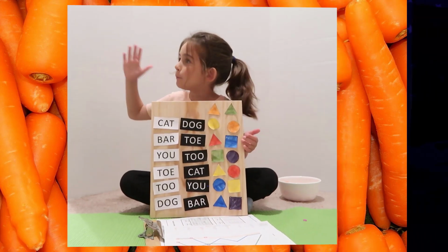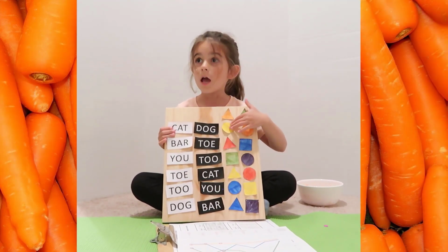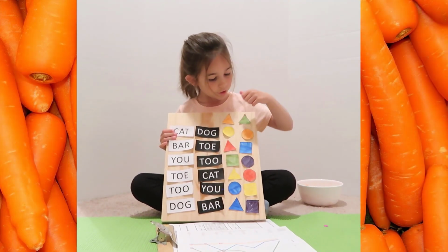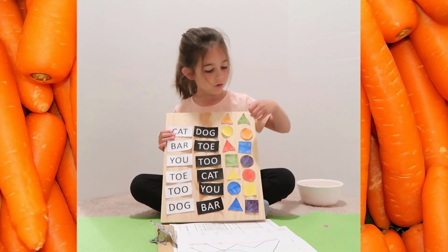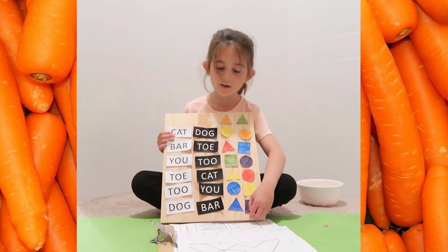What happened to the colors? So the color light, the blue light, changes the blue into like a different color. Yeah. It was kind of hard to see that one, wasn't it? Green, it would change this into a different color. Yeah. Orange, a different color. Red, a different color. Purple, a different color.